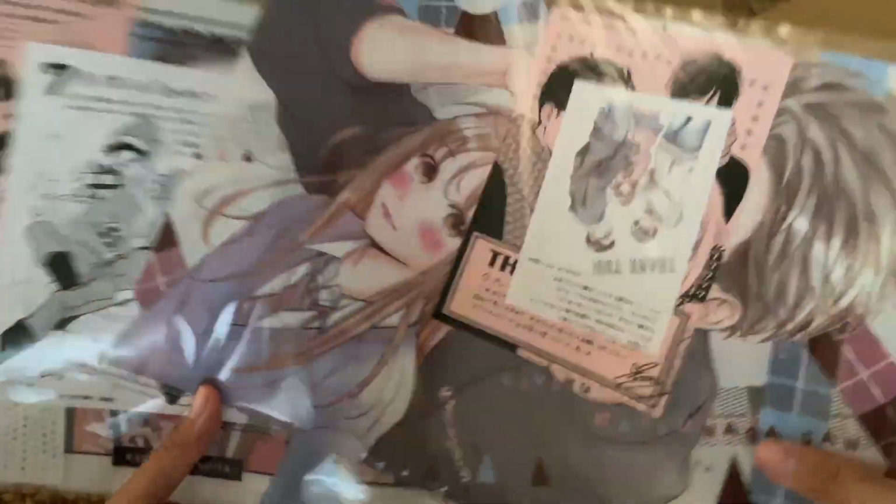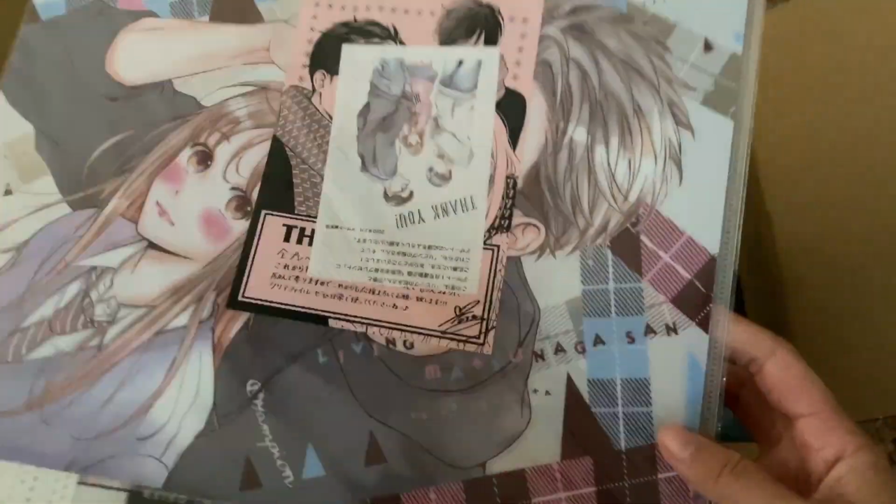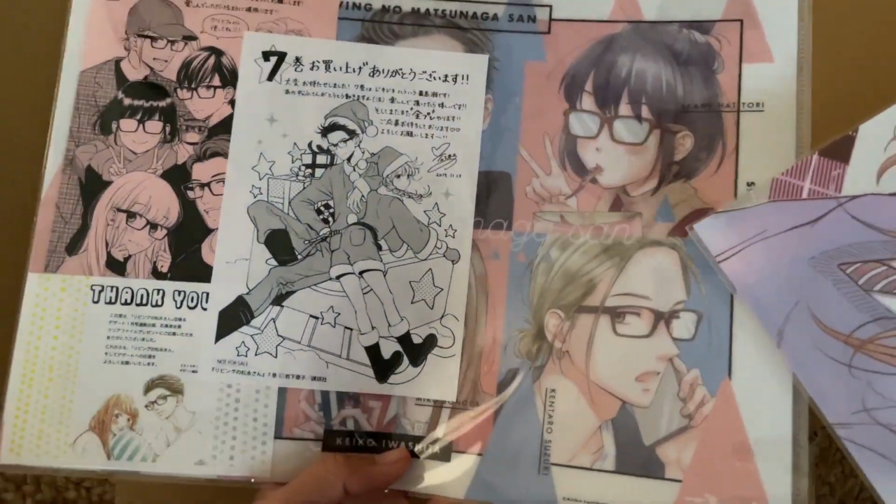Next are these two clear files with some paper extras. I don't typically get clear files, but I wanted to get whatever was out there. And I don't know why, but I didn't even take them out of the plastic for this clip, which is a total fail.